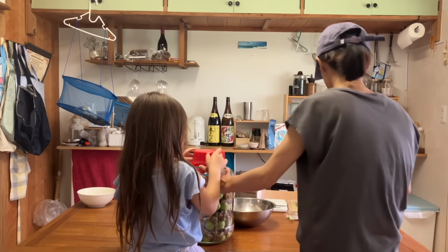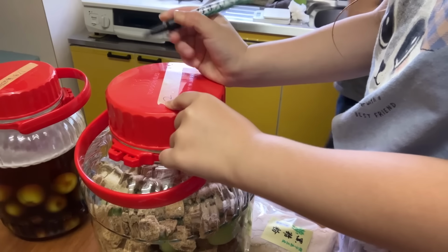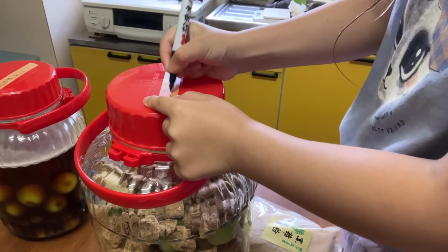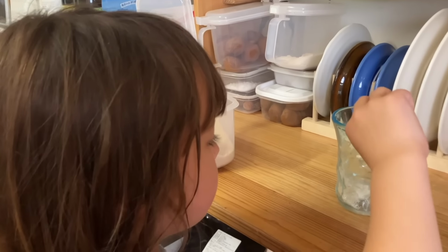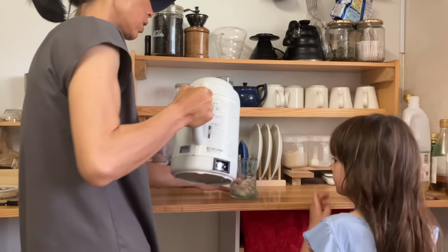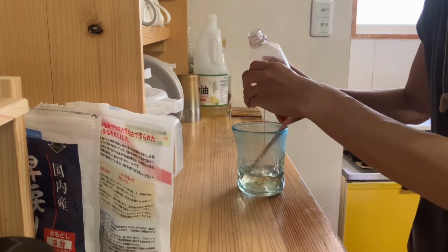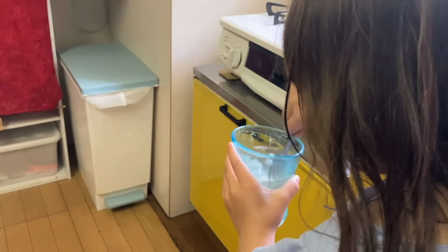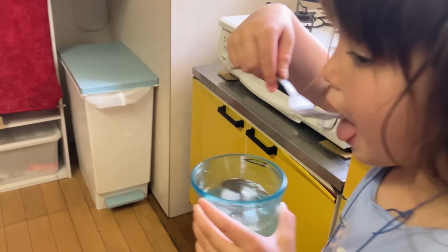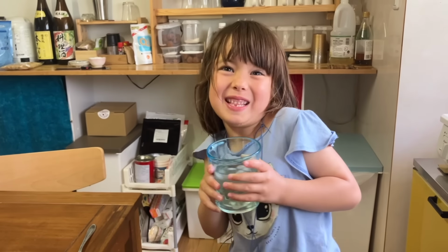Once sealed, the jar needs to be gently shaken each day. In about 2 to 3 weeks, a sweet and tangy syrup will be ready to try. A little glass of Yumi's homemade kind of sports drink will have to do for now. It's a simple mix of ume vinegar, sugar and water. A little sour, a little sweet, but Mia loves it.